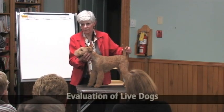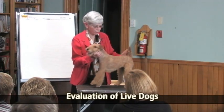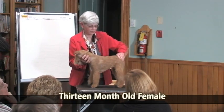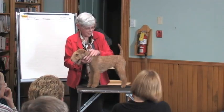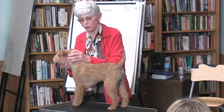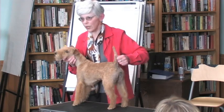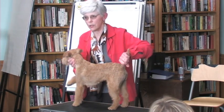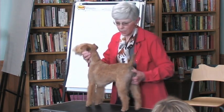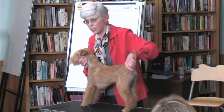Please be considerate of the handlers when you're looking at coat. You do not need to evaluate a terrier's coat by going like that. I mean, you're going to freak them out. Don't do that. You can tell as much about coat texture simply by doing that. If you have any question about the quality and texture of the coat, then you can start looking elsewhere. But in all honesty, you do that, you're going to have a very good idea of what kind of a coat this dog has.